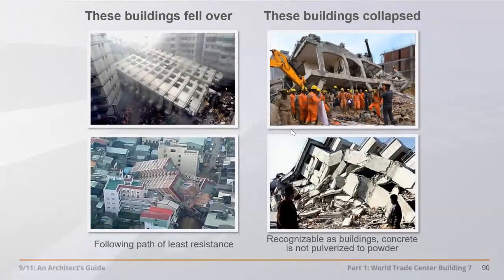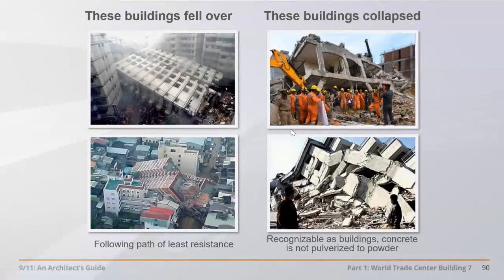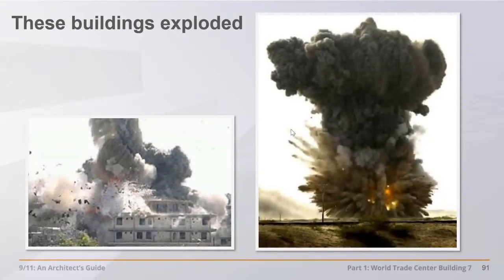When these buildings collapse, what you see is the building is busted up, but its massing is intact. Every column and every beam is not severed one from another. The concrete is not pulverized to a fine powder, all of which are features that we see in the collapse of Building 7.